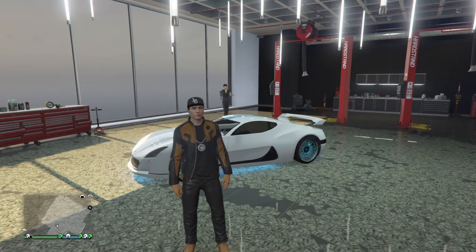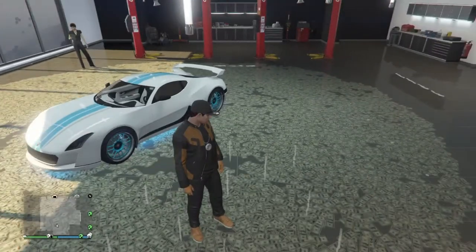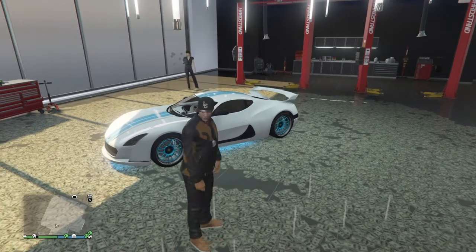Today we got the new Coil Cyclone, the vehicle for this Tuesday that just dropped. I'm going to do a quick overview of the customization, and I'll run it down a quick straight line test against a couple cars and one quick little round track to kind of show you the performance of it.